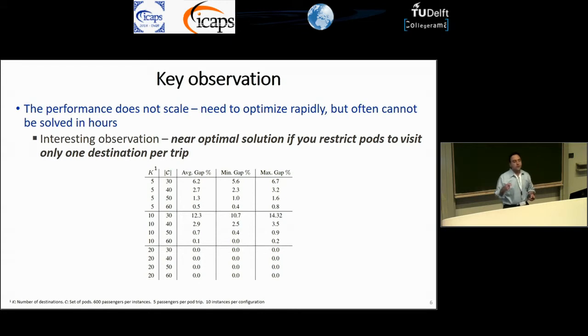A quick note about the destinations is that we assume that the destinations are actually an accumulation of multiple buildings around them. There's other work that has shown that you don't necessarily want this shared mobility to drop people at each individual building, because then you get a lot of inefficiency. Rather, if you cluster them together and assign them to one little bus stop, if you will, you get a lot more efficiency. So that's an assumption that we have here.